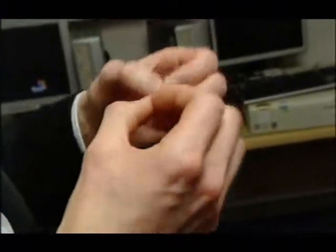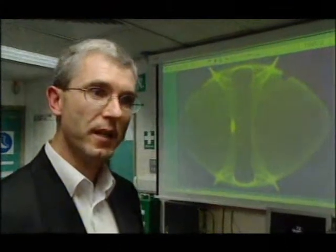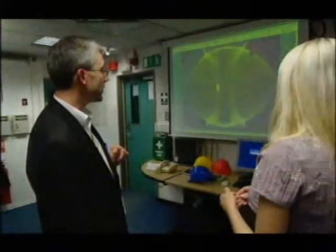Why does it have to be so incredibly hot? You need the heat in order to cause the particles to fuse together. They only fuse if you can get them very, very close to each other. To do that, they have to be travelling incredibly quickly, which means that they need a very high temperature. Does it behave in any way like our sun? It has many of the features of the sun.